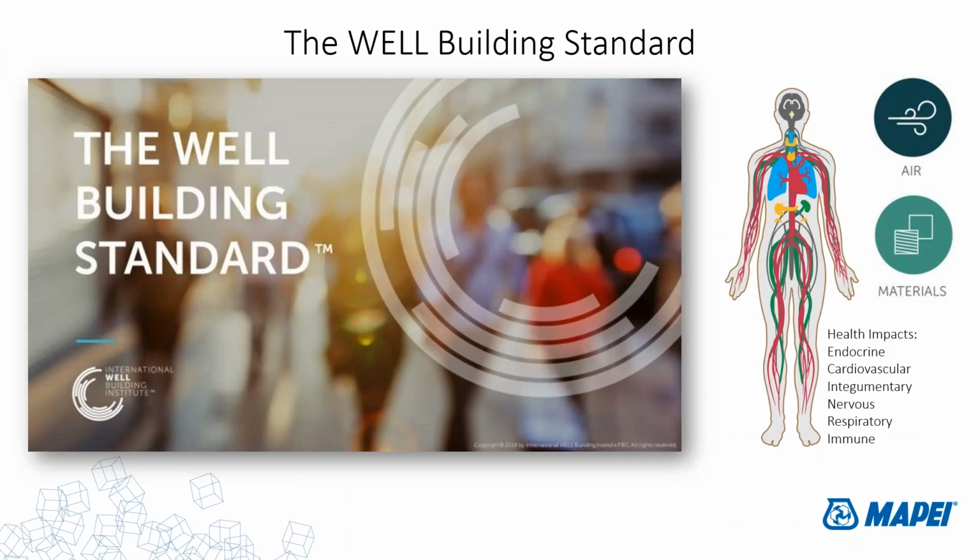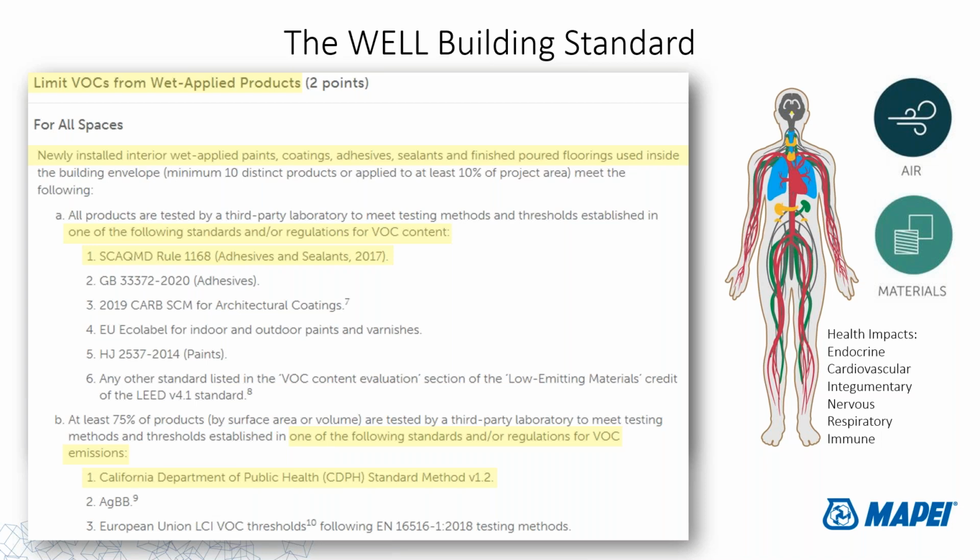Same thing for the WELL Building Standard. If you're not familiar with the WELL Building Standard, it's a green building rating system that focuses specifically on the design, construction, and operations of a building's impacts on human health. This was pulled from the WELL Building Standard Reference Guide. They have a materials concept, or a credit category, same thing as a concept, and they have a VOC restrictions feature or credit, as you see here.